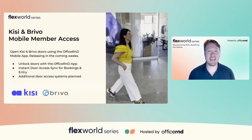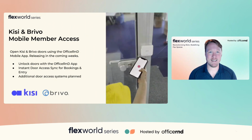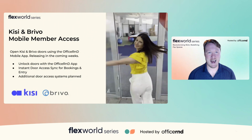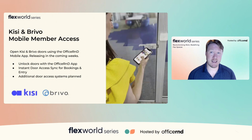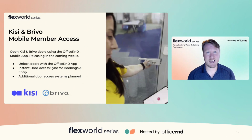Next is Keezy and Brevo Mobile Member Access. Mobile Member Access allows members to easily open space doors using the OfficeRnD app. We rolled this functionality out for Saltos late last year and are excited to finally bring this experience to users of Keezy and Brevo door access systems very soon.